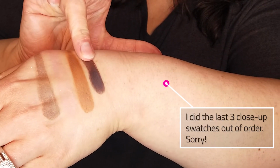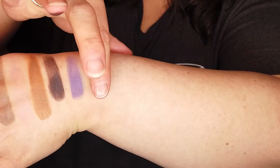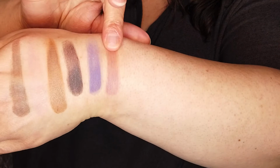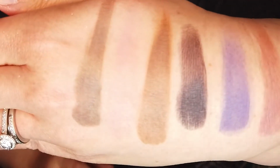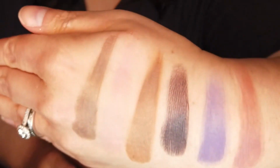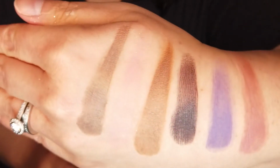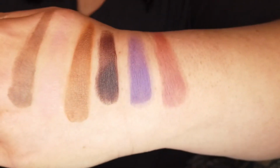Then we have Cuddle, which is like a lavender. Oh, again, very pigmented. I am very shocked. Then the straight up periwinkle purple kind of color. Damn, Gina, look at that. And then last we have the dark purple-ish color. Oh snap, look at that pigment. It's great. They look great.